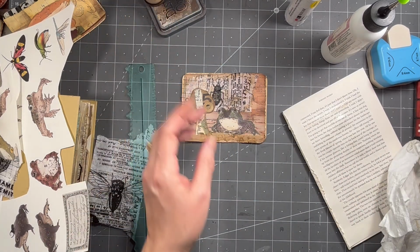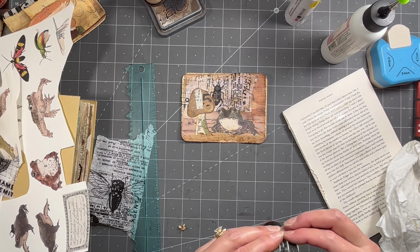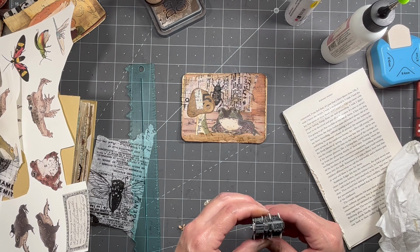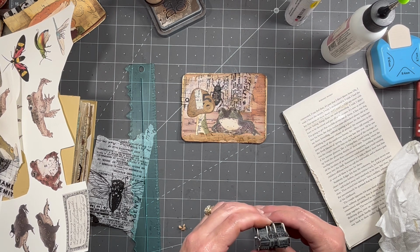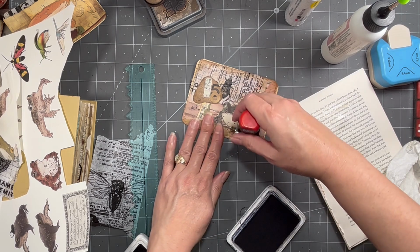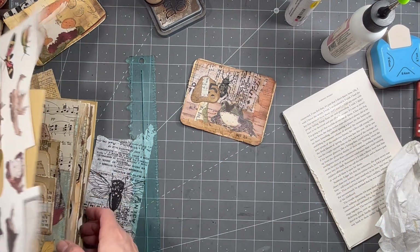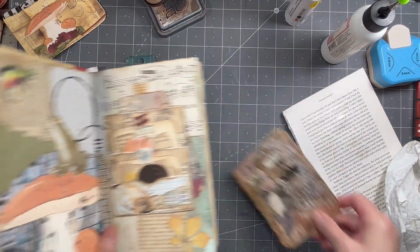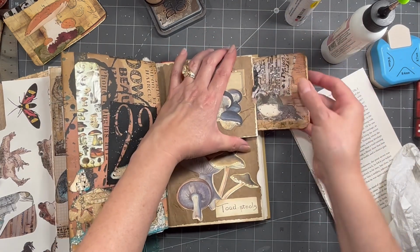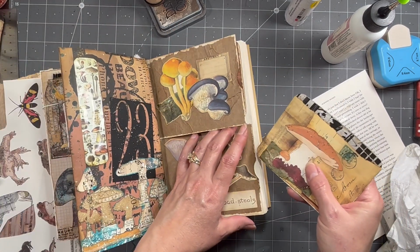Okay, and I think I'm just going to kind of stamp that down there a bit. I never know what date to put. Okay, so those are our cards. Where did I put the other one? Oh, it's over there. So they'll go in those pockets right here. And there'll be a fabric tab there. And then right here.